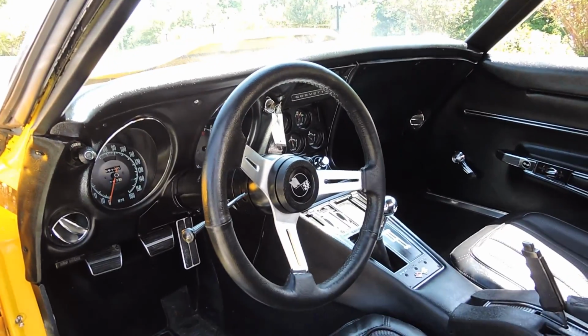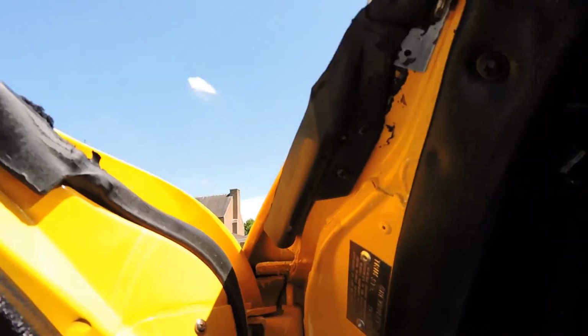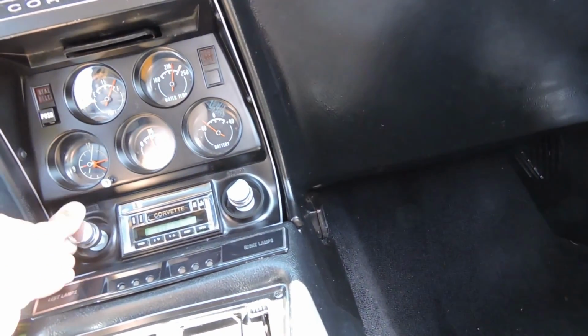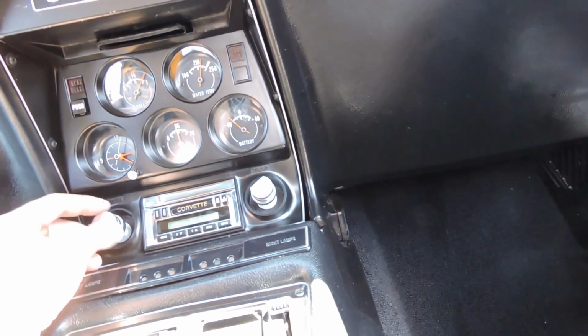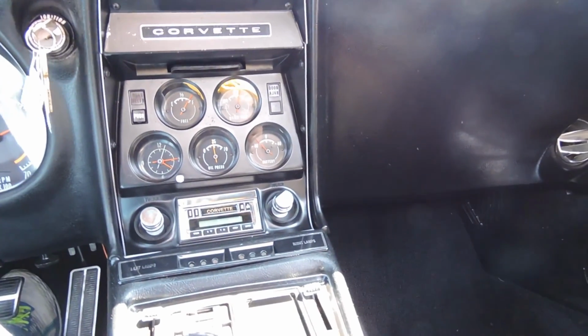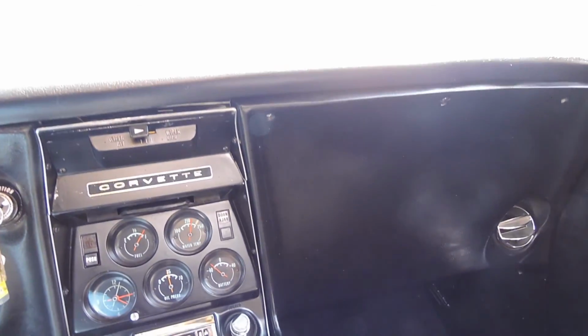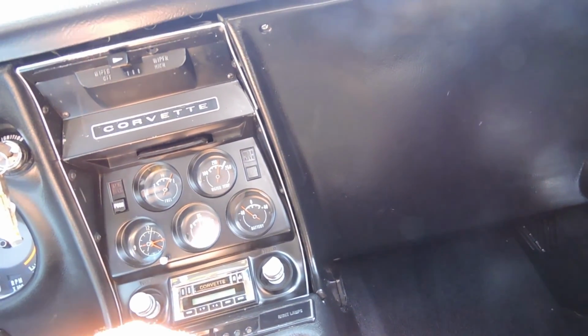It does have a telescopic wheel, so that goes in and out. And it also has this factory trim plate, which paint code is 984, and trim is standard. It's got a Corvette AM/FM radio, aftermarket, that works great. It's got a couple 6x9s nicely done in the back. The emergency brake works. The heater fan works. I tried that a little bit ago. It works on high. Everything works properly there.